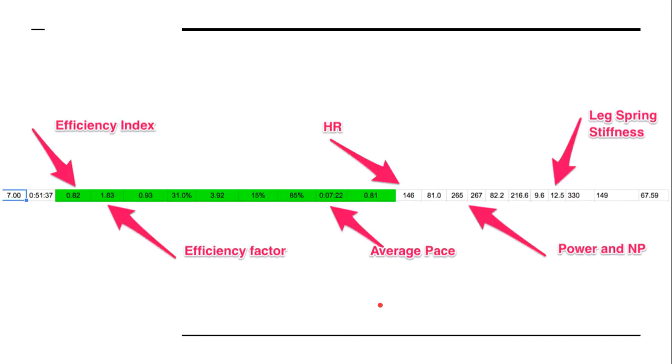So let's take a look. I pulled this up from my Google spreadsheet, so if you check out my previous webinar on Stride, I show a Google Doc. This is just a snapshot from there. Let's see if I can come to a firm conclusion that I have recovered. My efficiency index, EI, is 0.82. With an efficiency factor, that's your normalized power versus your heart rate. Both of those are normal for me. The efficiency factor was a bit low, but my efficiency index, how many watts I'm producing for the speed I'm going, is typical. I'm typically about 0.8, 0.81, so that's right on.